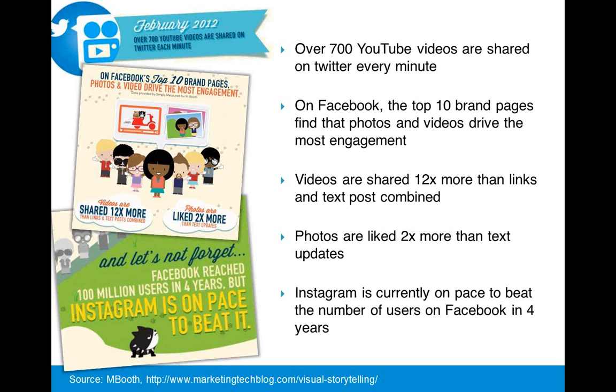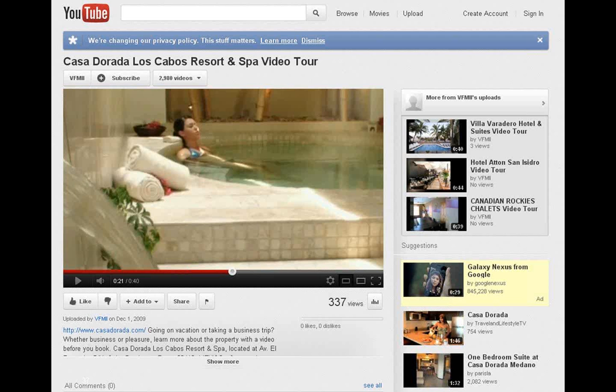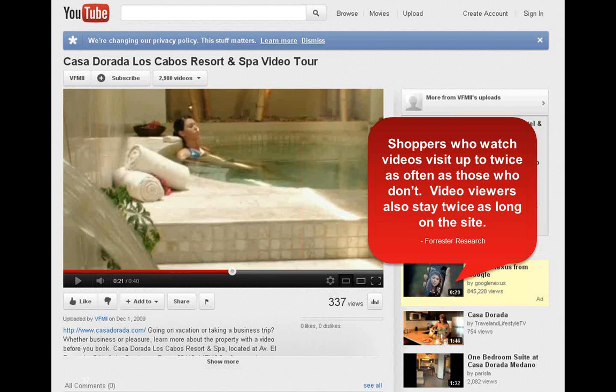Facebook just surpassed its 1 billion registered user mark. But what's more interesting to me is that the growth of sites like Pinterest and Instagram are actually outpacing them at this stage in their life cycle. In some recent Forrester research, they shared that shoppers who watch a video visit up to twice as often as those who don't, and video players stay twice as long on that site. That's important to note because it means that video keeps hotel shoppers coming back and hanging around longer when they do. We syndicate your hotel videos to sites like YouTube and to other video sites like Google Video and Yahoo Video.